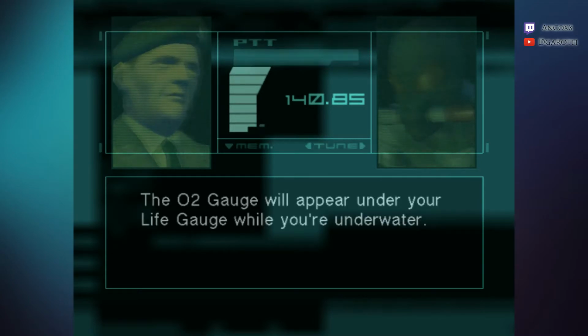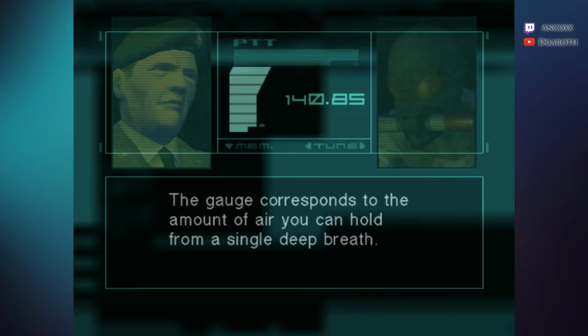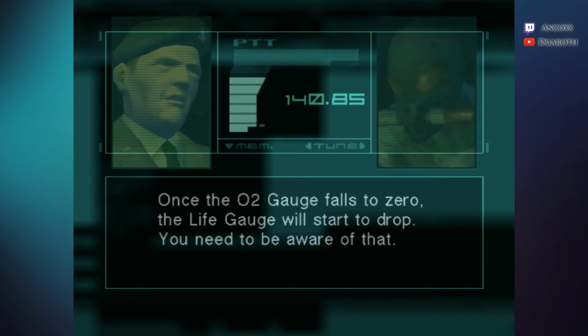The O2 gauge will appear under your life gauge while you're underwater. The gauge corresponds to the amount of air you can hold from a single deep breath. Once the O2 gauge falls to zero, the life gauge will start to drop. You need to be aware of that.